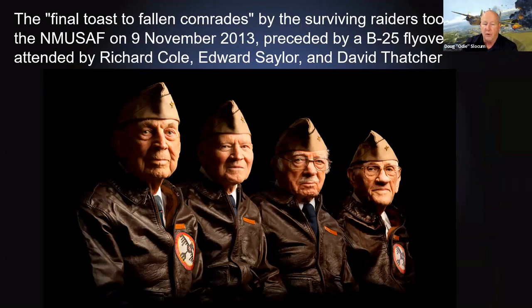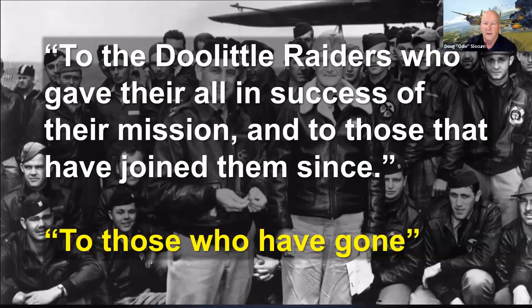The last one they did in person was actually with just three. Sorry, I grabbed a picture that has four right here, but it was just Cole, Sailor, and Thatcher that were there for that very last toast, done in 2013. It wasn't until many years later that Cole actually passed away, but 2013 was the last time that they had the toast.